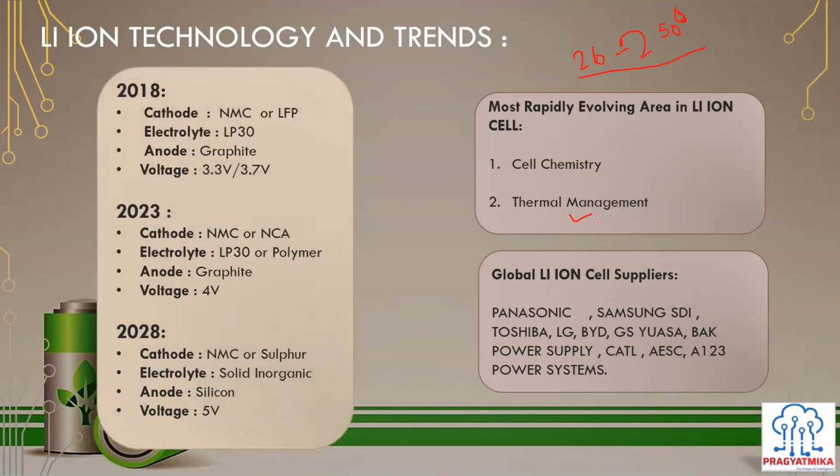And regarding chemistries, there are lots of them. If you are working in this domain, or planning to, or have done some research, you must have seen a variety of cells, like LFP cells, NMC cells, lithium polymer cells, pouch-based cells. But exactly what chemistry is being used as of now for the majority of our applications, and where is the industry moving? That is very important to know, because if you are looking into this domain, the trend is necessary to capture.